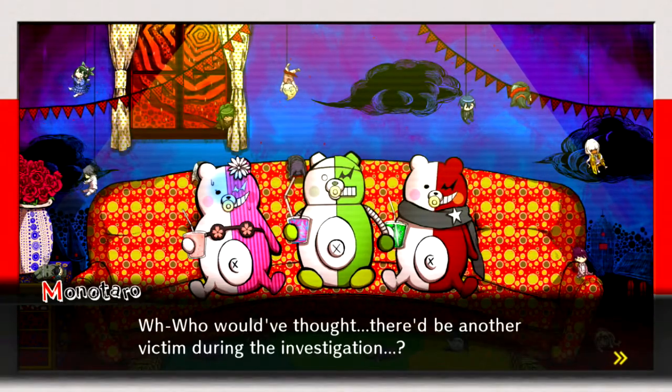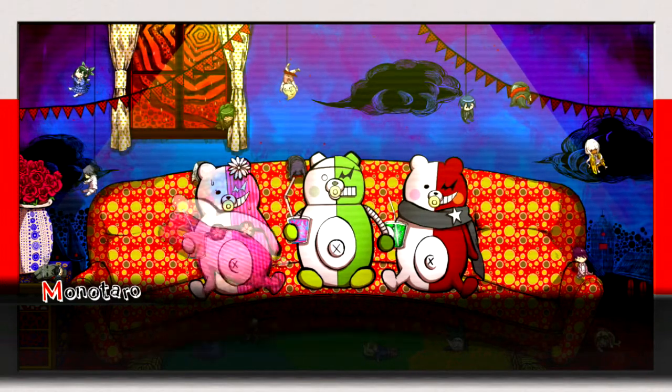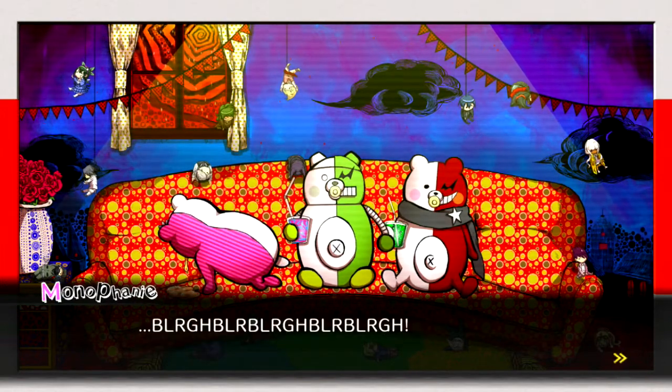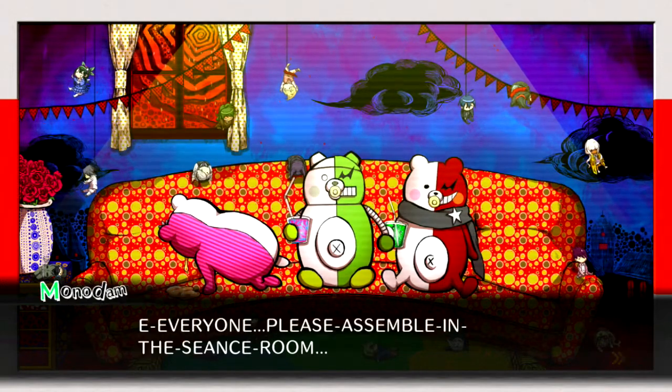Really? Who would have thought there'd be another victim during the investigation? Maybe Mono Fanny's green puke was predicting this tragedy. Ah! The puke's color is normal now. I guess it was predicting this. For now, everyone, please assemble in the seance room. The second body discovery announcement played. It didn't take long for everyone to come running.